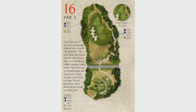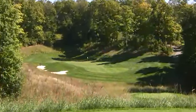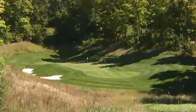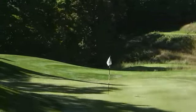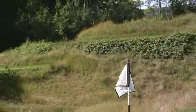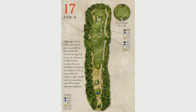Number 16 at True North is the final par 3 of the 5 that you play here. This golf hole is so important that you pick the right club and hit it on the right spot. It's a very severe 2-tier green, and if you're on the wrong tier, it's sure to be a 3-putt. Par is a good score at this hole.